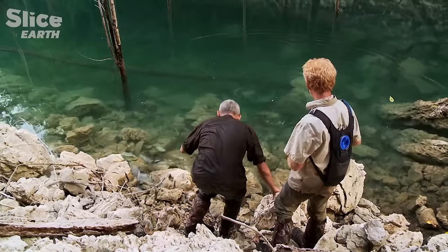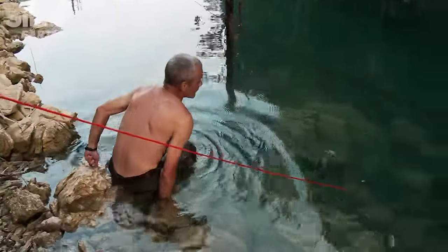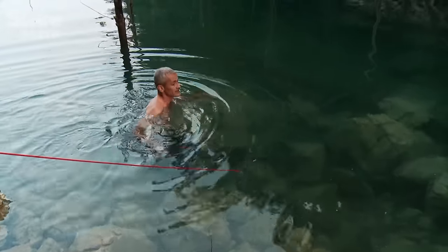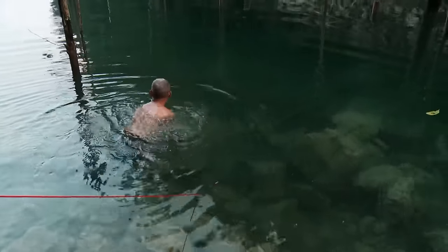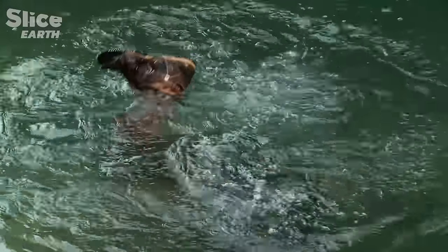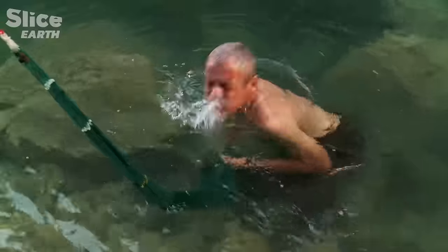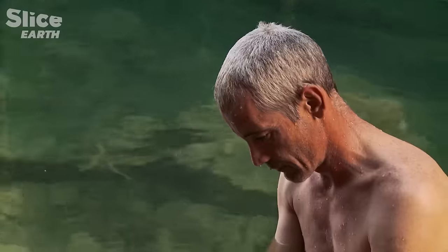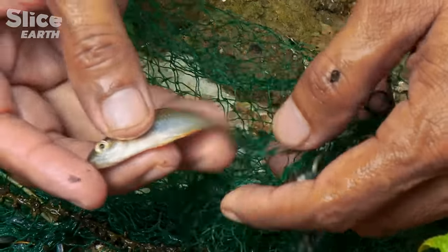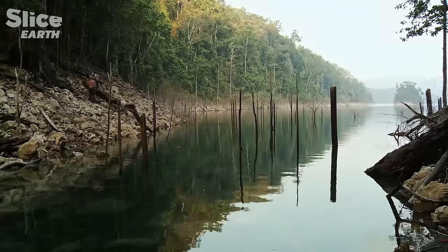Look, we see a fish struggling there. I'm going to take my shirt off. Don't pull too hard. I'll go release it. If you see a crocodile, let me know. They saw some earlier. So? A new one. It's a female.